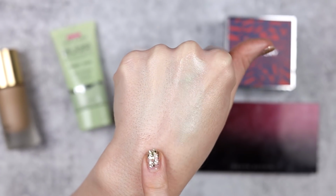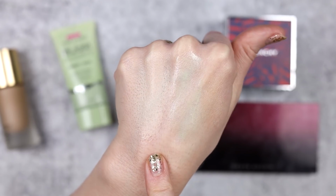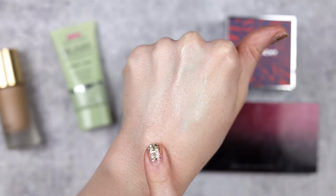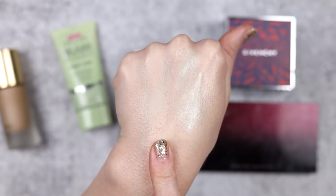But I love that. I just feel like everything about it is perfectly calibrated to my preferences and what I like for my skin, which is an individual thing. I know that different people have different needs, but for me, this has turned out to be the perfect base product, the GOAT, the greatest of all time.